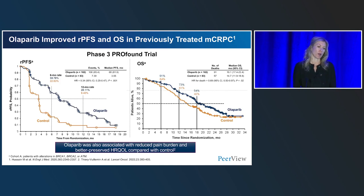So first, we're going to discuss olaparib with the phase 3 PROfound trial. Note the curve on the left side shows the radiographic progression-free survival. Patients were previously treated with docetaxel plus an ARSI. This was a biomarker-guided trial, so there were two cohorts. Cohort A patients were BRCA1 or 2 positive, and also included patients with an ATM mutation. Cohort B were the other HRR mutations that Isabella discussed in her section. Olaparib was compared versus the control, which was enzalutamide or abiraterone, the physician's choice.